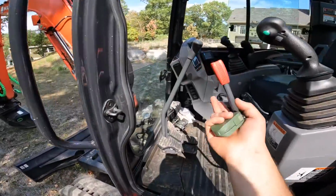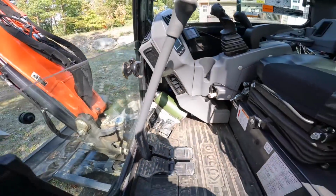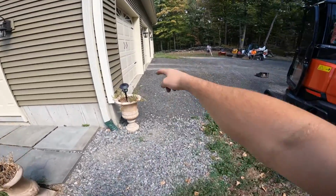I believe we're here for 2 weeks, but I'm going to get this to the back, and we're going to start digging that trench for the gutter. So the first thing we're going to start with back here, we got a gutter. We're going to send it across the driveway here.